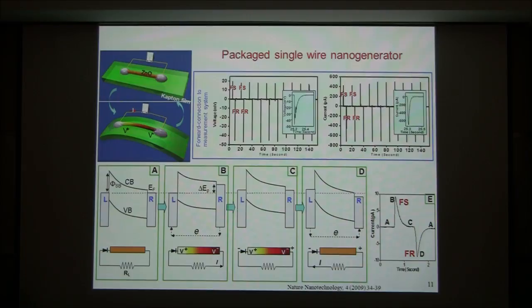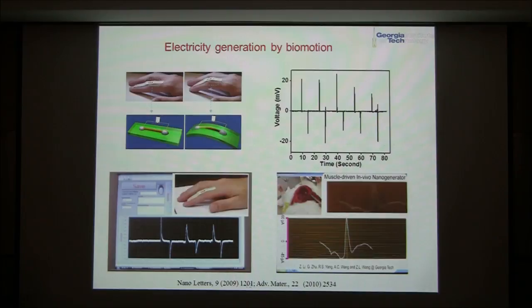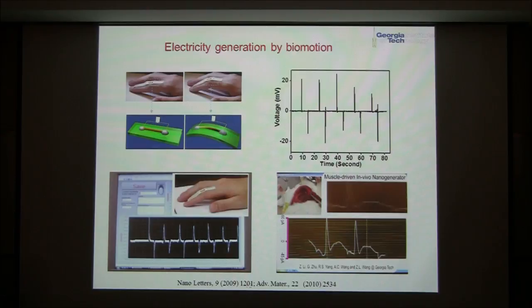So if you put this on a finger here, the motion of the finger can drive this deformation, giving you this AC output. Stretching and releasing give you this kind of idea. If you put this near a biological system, for example, the heart of a small rat, this can give you an AC output as well. But because the heart motion is not regular, the signal is a little more complicated. But this does carry biological information in the electric output. And this was the first demonstrated heartbeat-driven nanogenerator in 2010.